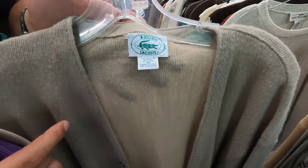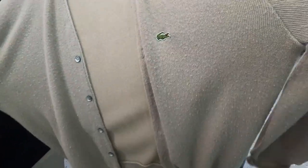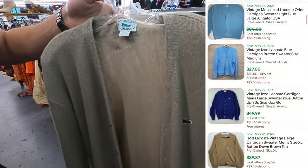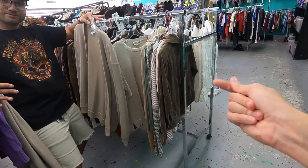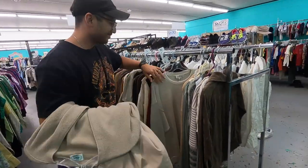Yes! The Izod Lacoste. It looks legit. Yes. Size XL, made in USA. Very nice, like beige color. Oh, perfect. We've sold, yeah, so it does need some work. There's some wear in it, but we have sold everything by this collaboration, Izod Lacoste and cardigans. It's about $40 plus shipping, if my memory is correct. Everything that we found by them, super quick flips. Wow, he's hype. I let him find that one.